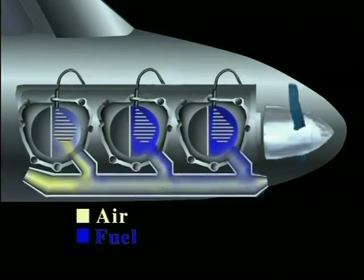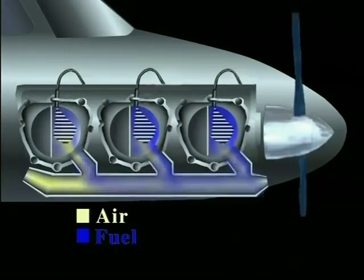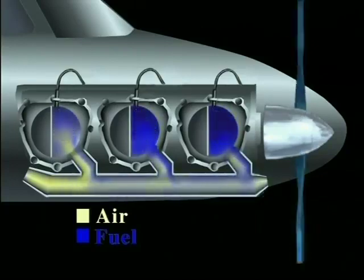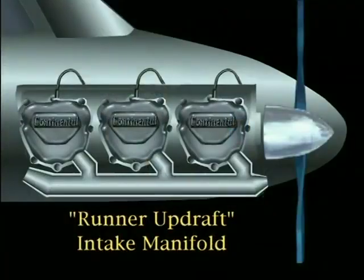For example, fuel injector number 2 will spray its fuel, and a small percentage of that will get caught up in the induction manifold and carried forward, because these induction manifolds are what are called runner updraft style, and they run from the aft to the forward section of the plane. So the aft cylinders ran leaner than the forward cylinders.